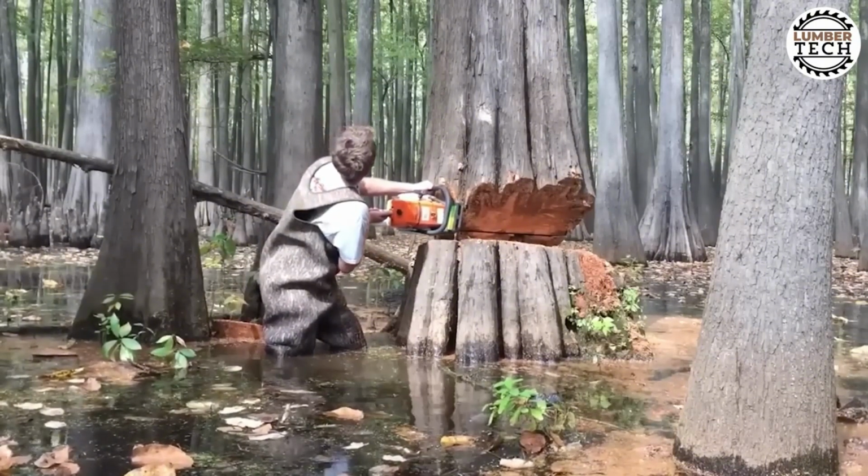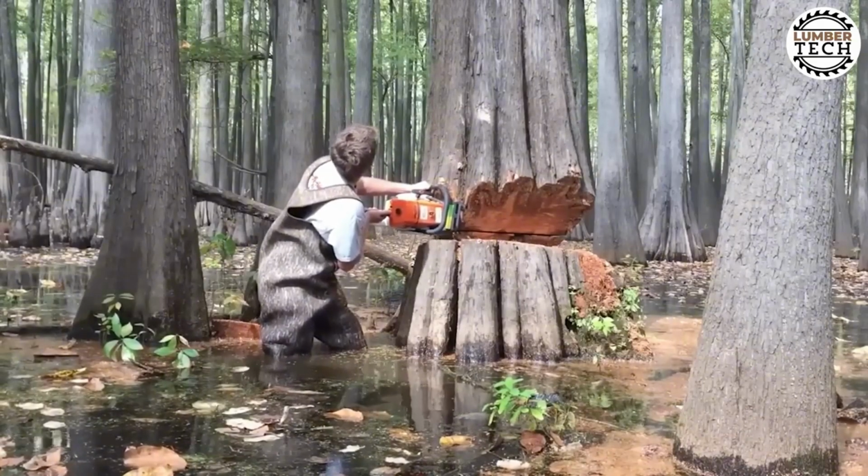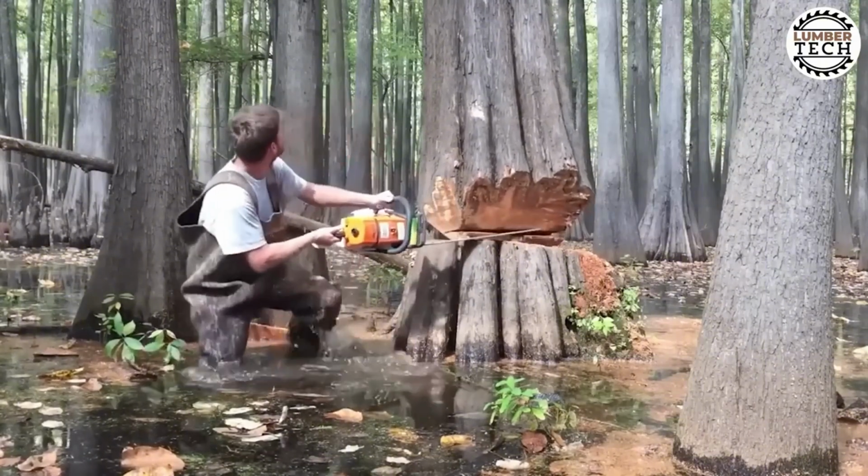Cutting down a tree while standing in water, that's next level risk. Luckily, this professional executes the cut perfectly, avoiding disaster.